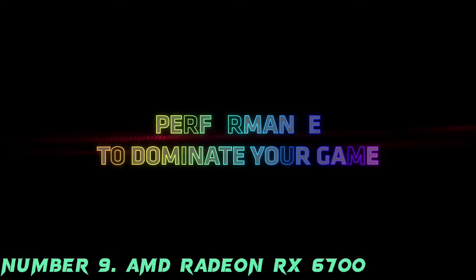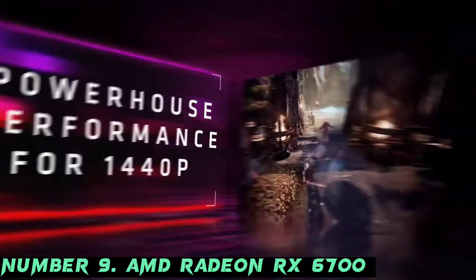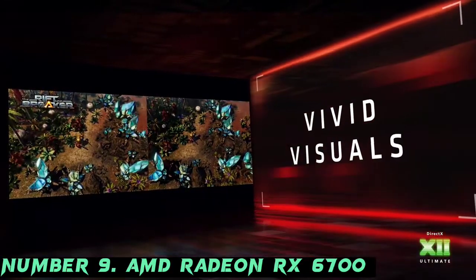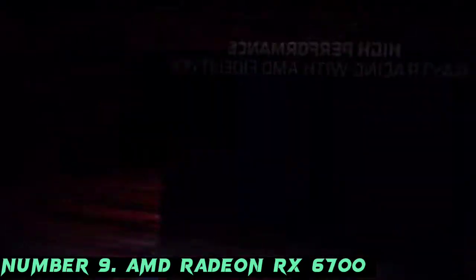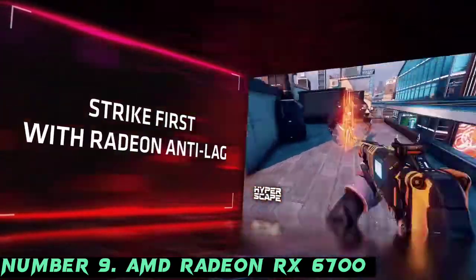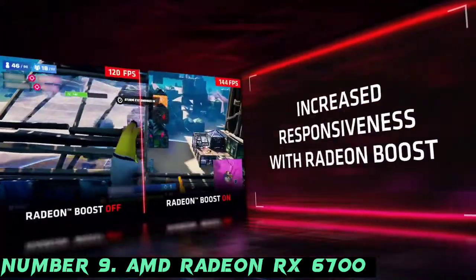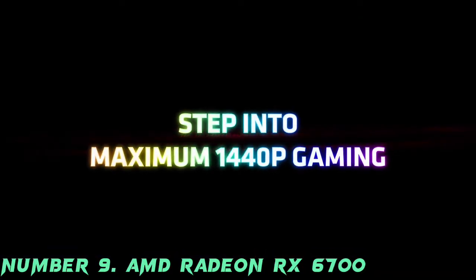Number 9. AMD Radeon RX 6700 XT. AMD has offerings at all price points. When it comes to its mid-range options, the AMD Radeon RX 6700 XT is the best. We found it to be an excellent 1440p graphics card, expertly bringing Team Red's RDNA 2 architecture to a more approachable level. Price-wise, that's not all.